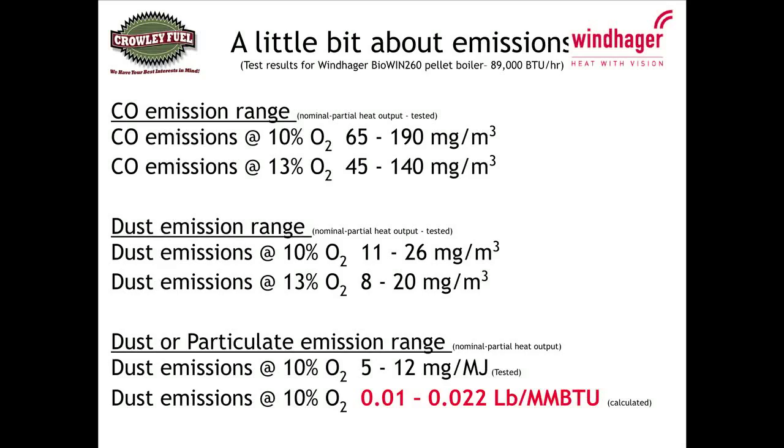So this is all about it. The lower these emissions, these are particulate, the same with CO, the same with dust. In European measurement, this is what we use here, in pounds per million BTU. 1 million BTU is about 3.25 bags of pellets, that's of energy, of heat. This appliance is roughly 0.01 to 0.02 pounds per million BTU on dust. So that's very, very little.